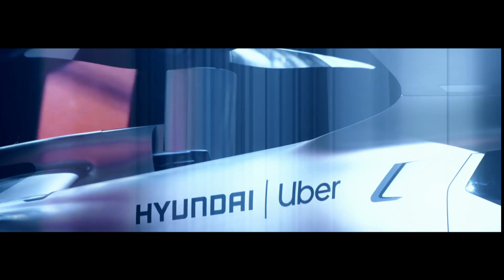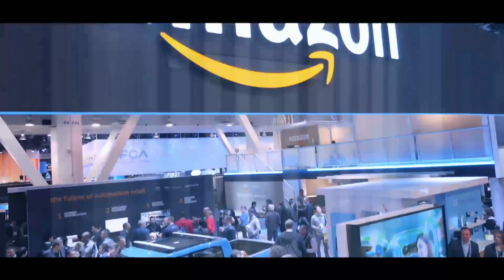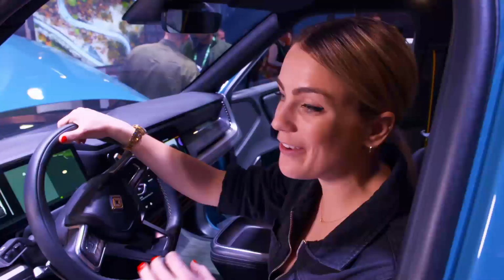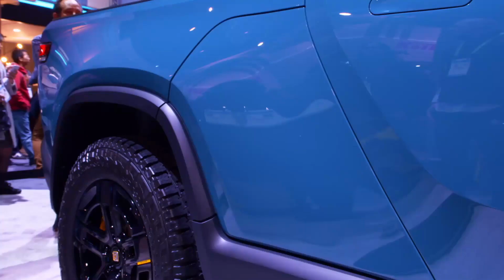Electronics giant Sony announced their very first electric concept car, called the Vision S. But I'm most excited to get behind the wheel of this electric pickup. This off-road electric vehicle, Rivian, is riddled with Alexa. You can open doors, change the dashboard, heat my seat up, even open the bonnet, but just by using your voice. Alexa, open left side.